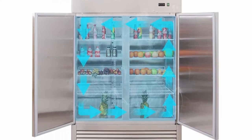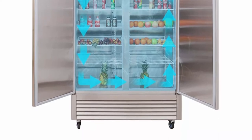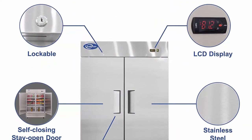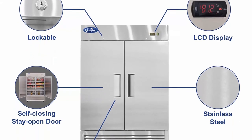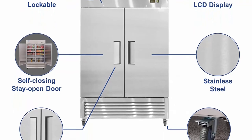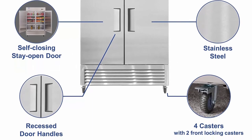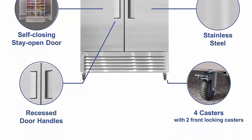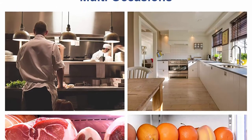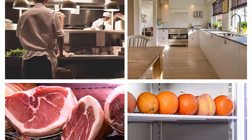High capacity: 8 corrosion resistant shelves, with 155 pounds loading capacity per shelf, meet all kinds of your needs. Stainless steel is used both exterior and interior for power saving and durability. User-friendly design: four casters with two front locking casters enabling easy movement, interior LED light, and self-closing and stay-open lockable door with recessed door handles for your convenience.